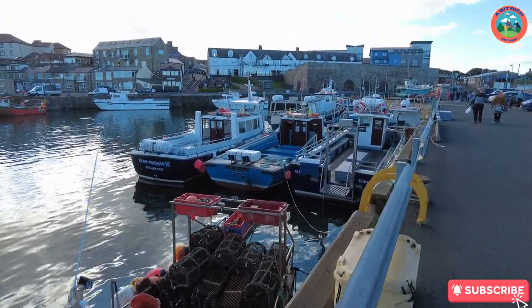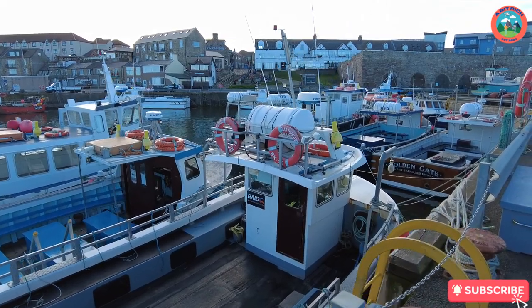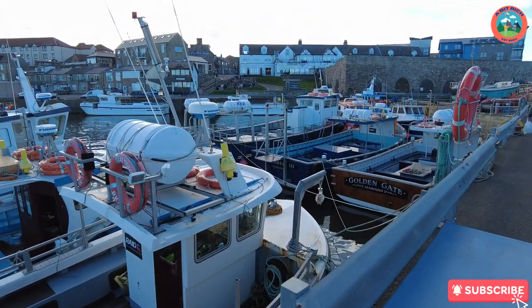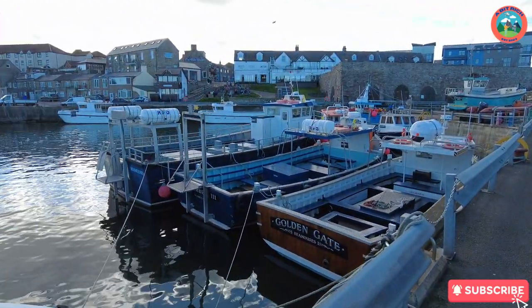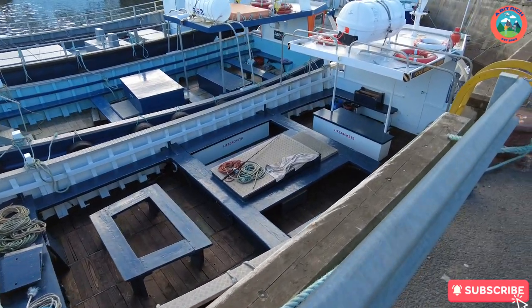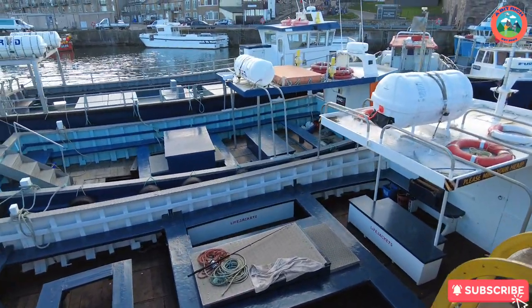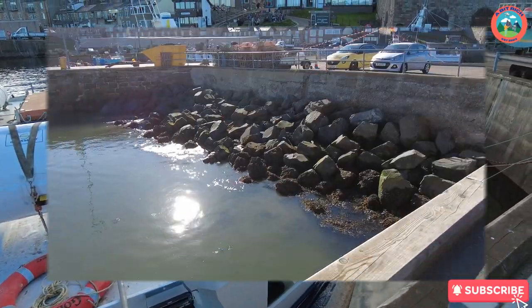So there's a lot of boats here. Probably in the summer when it's busy, these are probably out all the time, but I suppose this time of year they just only use maybe one or two through the day. They're nice, aren't they? Yeah, these are definitely the ones that you take people out in. They're not the fishing boats. No, these are the passenger ones, yeah. Yeah, definitely.